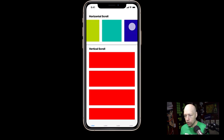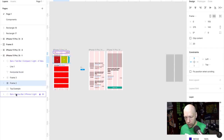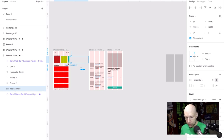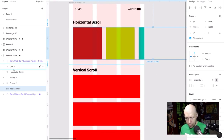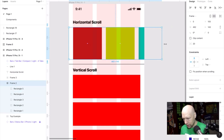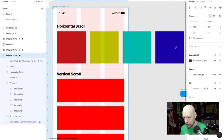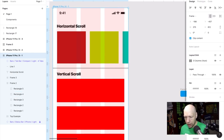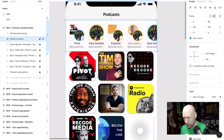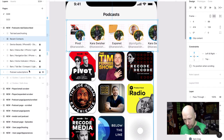And to do this, you have to have more in there. So here's the area called top example, and I've got that within a frame, and this frame has five rectangles in it, but the frame itself is constricted, okay? And the way that we know it's constricted is if I turn off clip content, you can see that there's more there. So for you, what I'd really like, and I should double check this because it's really odd that it would clip right there.